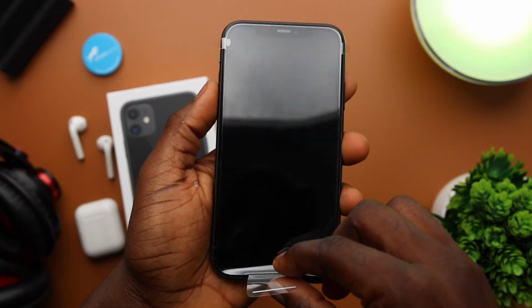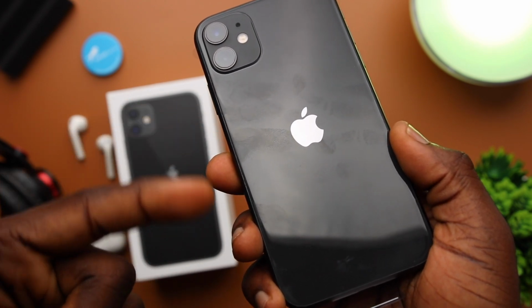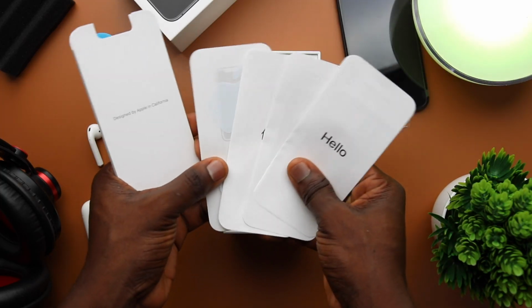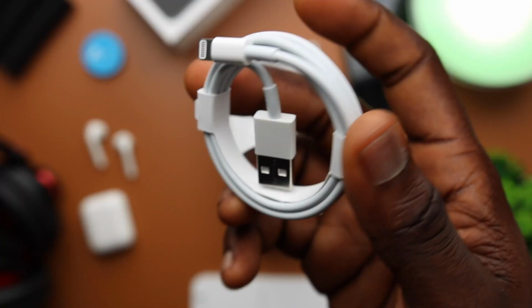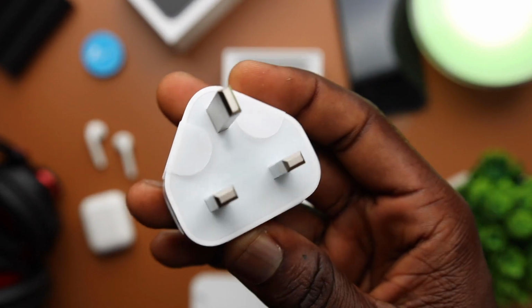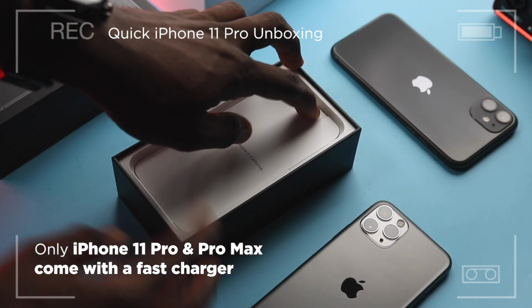We get the device itself, but only with the plastic in front, and the back has this royal fingerprint magnet bed on it. We get the documentation, the stickers underneath it, as always, and we get the AirPods with the lightning connector. We get the lightning cable, a regular charger, which we'll sort of dive into. For starters, the iPhone 11 supports fast charging, but for some reason, Apple doesn't include a fast charger in the box.